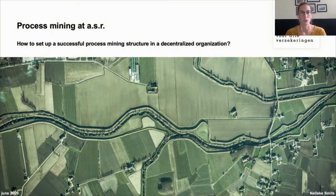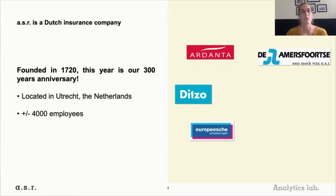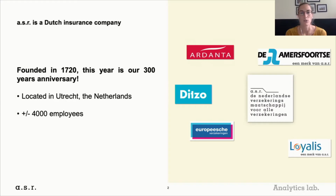But before we dive into the juicy process mining details, I first want to introduce a.s.r. to you. So a.s.r. is a Dutch insurance company, and we actually found its origin 300 years ago. Now, many name changes and mergers have followed, which finally resulted in the a.s.r. brand, constituting of several sub-brands. We're located in the center of the Netherlands, and we have around 4,000 employees.